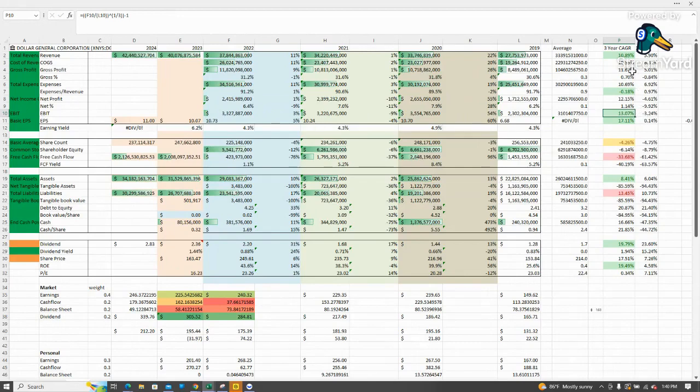Again and again, we see 3-year, pretty good. 2-year, changing trend, not so good. The share count, they're great about buying back their shares, somewhere between 4 and 5% every single year. Shareholders' equity has been declining, so that tells me that their liabilities are increasing faster than their assets, which we can confirm down here.